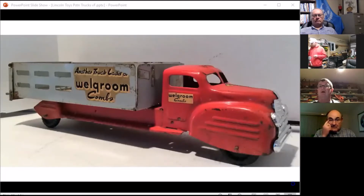Well-groomed comb. This is part of my collection. I've done some research on well-groomed combs.